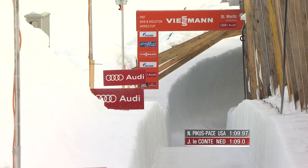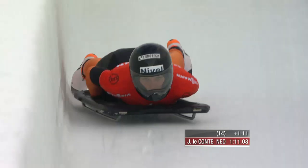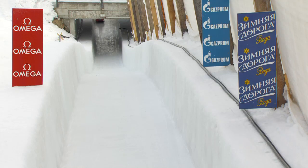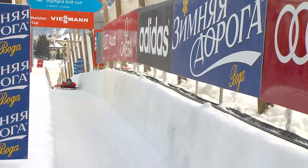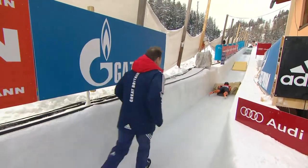129.8, decent speed. At the moment, she's verging on the top 15, 14th place run. That is a good run. Andy Schmidt, who coaches the Brits, applauding that. He's obviously helping out a little. Yeah, Joska's going to be pretty happy with this, I think. Yeah. She had a really good run. Wasn't a lot of mistakes.